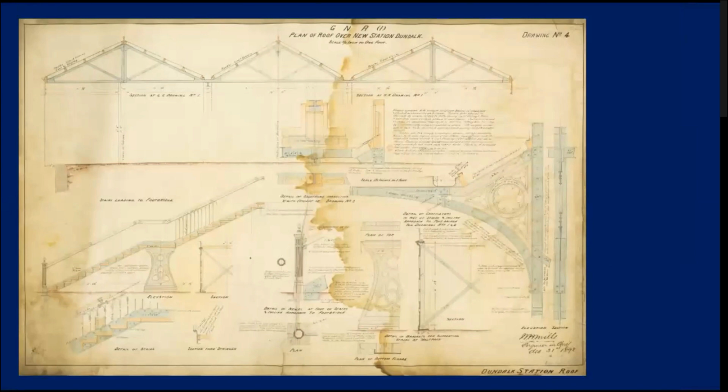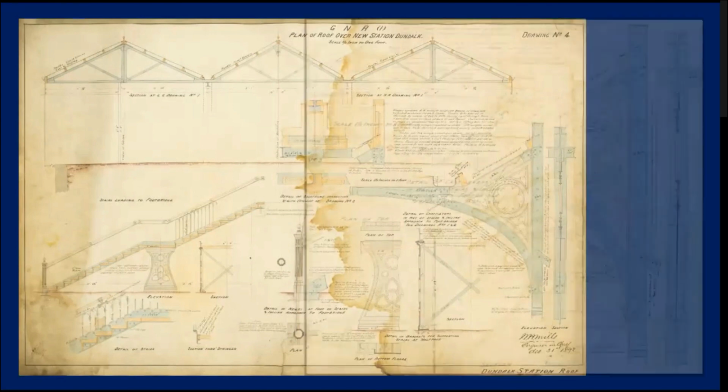Now, this is the design for the original roof at Dundalk Station. This is dated 1892. Again, Mills' signature is down there at the right-hand side. This is actually for the staircase, which no longer exists. I think it's now where the access lift is. But again, you can see the attention to architectural detail and these final finishes really, for the cutout mouldings for the ironwork and the beautiful bracket.